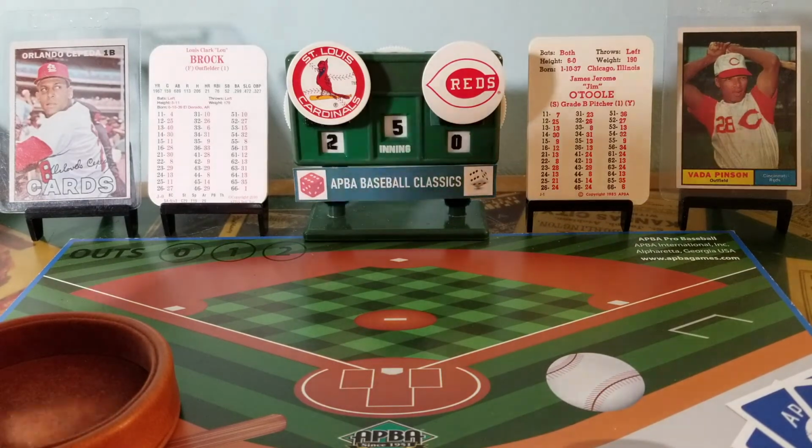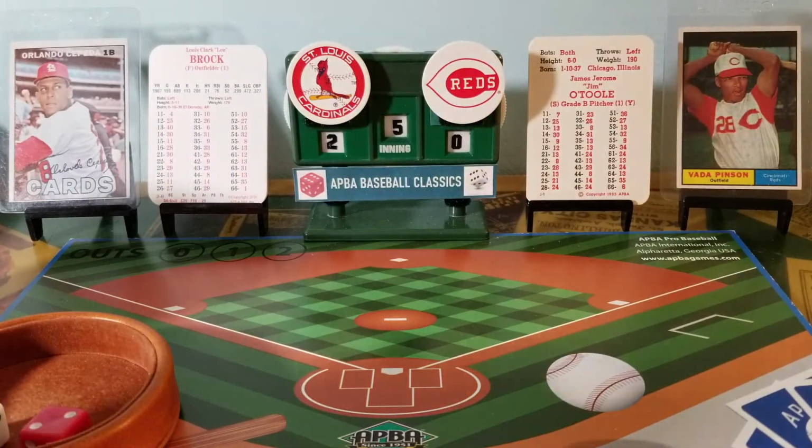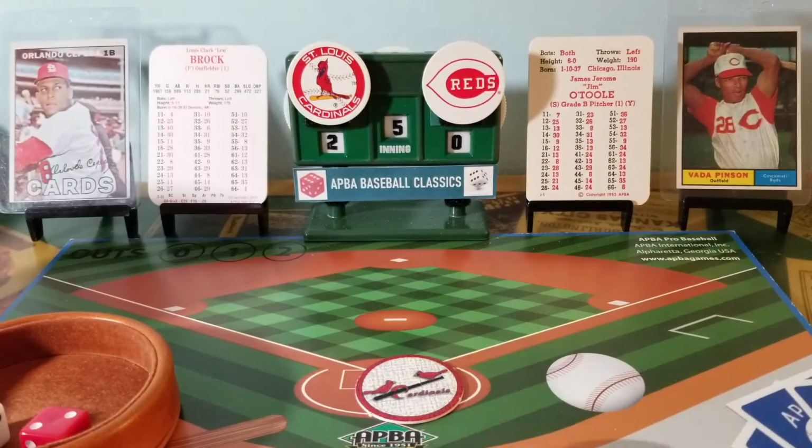Here's a pitch to Lou Brock. 24 is a swing and a miss, strike 3. Jim O'Toole is trailing in this contest, but he's winning the strikeout battle with Bob Gibson. Gibson has yet to strike out any of the Reds, and O'Toole has struck out 5 Cardinals.